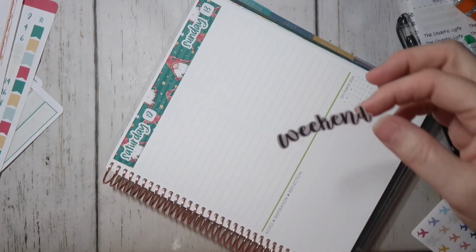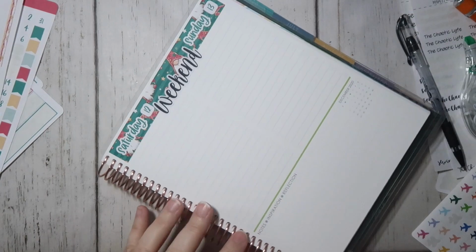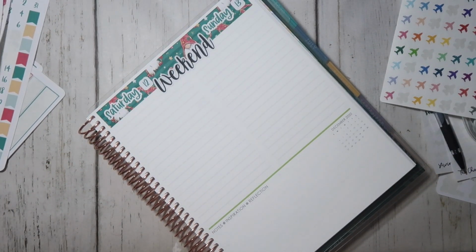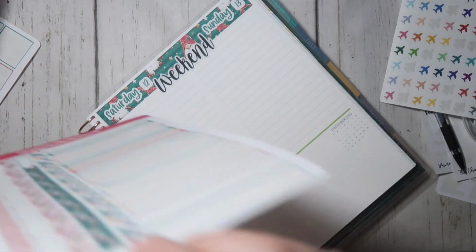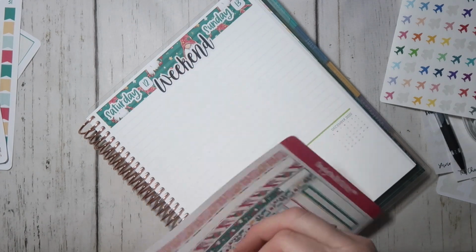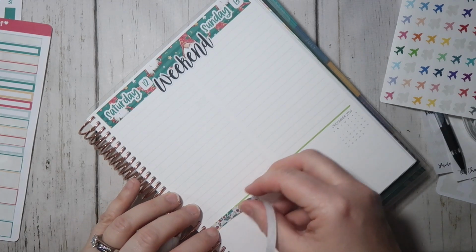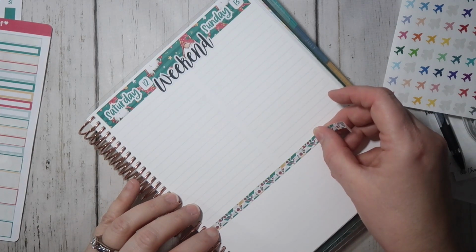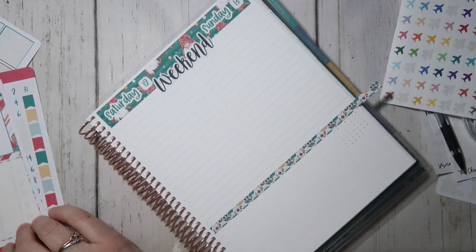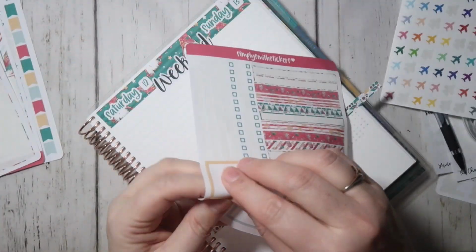So I'm going to pull this out. Let's see how that would fit. I'm not sure if I'm going to leave that there yet. I'm going to think about that for just a second. I'm going to see what I have for washi. Let's use this one. Let's put this right here. And then we'll use both of these.